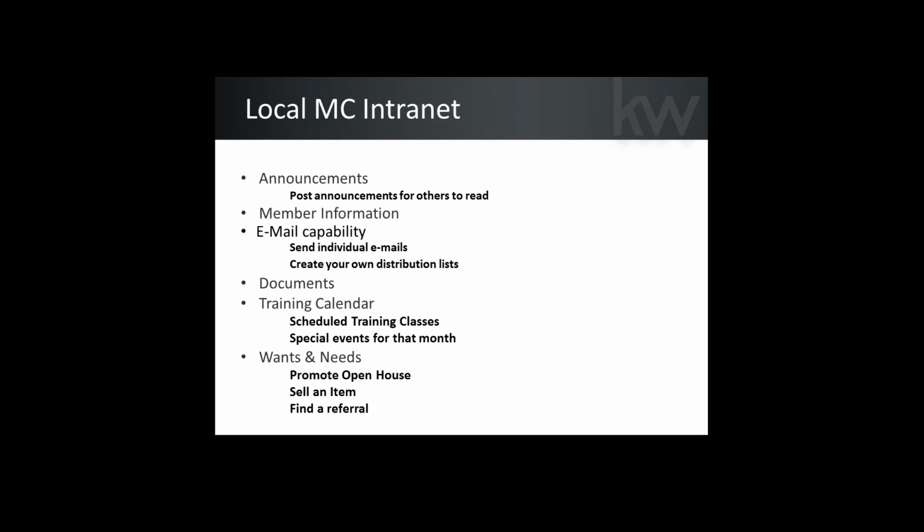And then finally, not only can you make announcements, but you can promote open houses. If you have a home for sale or just listed or coming soon, you can put that on the back office intranet or the My Market Center intranet. If you have a client that's looking for a house with specific requirements, you can post that on there as well for agents to read.